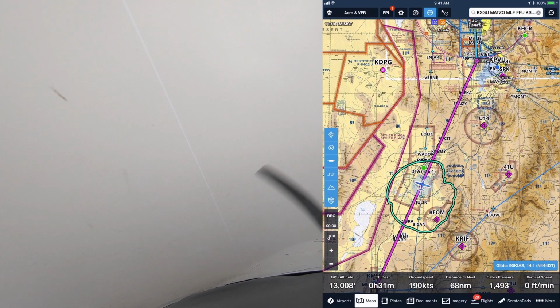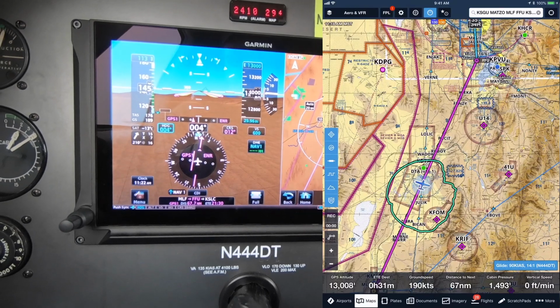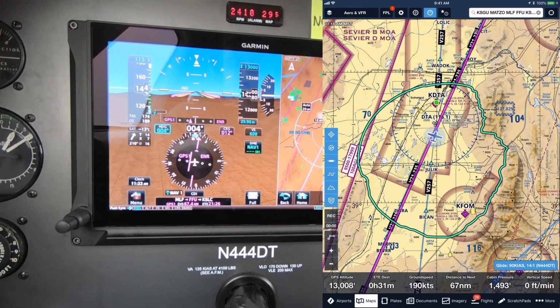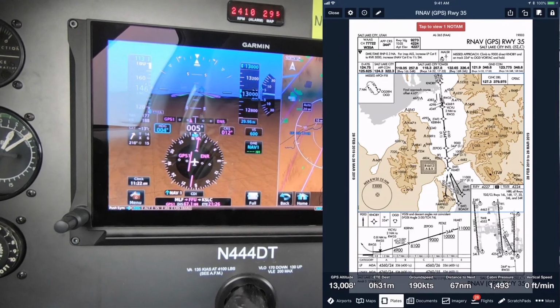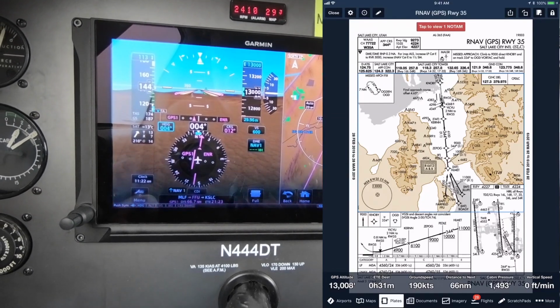Up ahead, there's been a band of rain and snow moving through the area this morning, but as of now, we're expecting nothing more than possibly light rain. So we don't have current ATIS for Salt Lake yet, but if they're landing to the north, we're going to request the RNAV approach to runway 35, as that will put us right next to the TAC Air ramp, which is where we need to go today.